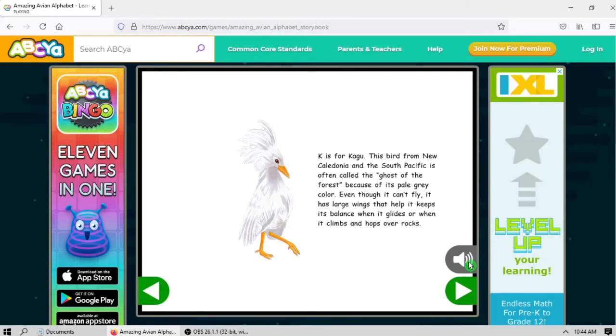K is for kagu. This bird from New Caledonia and the South Pacific is often called the ghost of the forest because of its pale gray color. Even though it can't fly, it has large wings that help it keep its balance when it glides or when it climbs and hops over rocks.